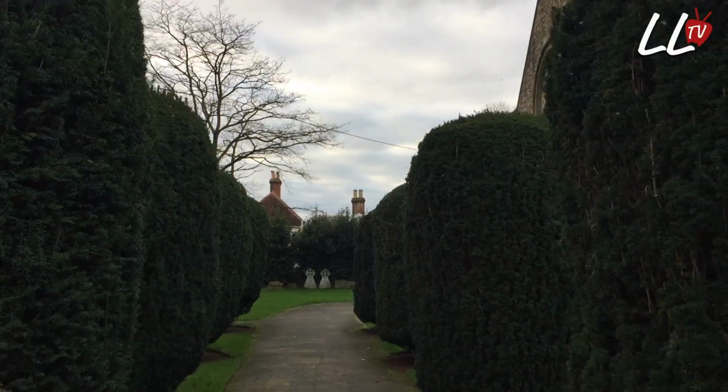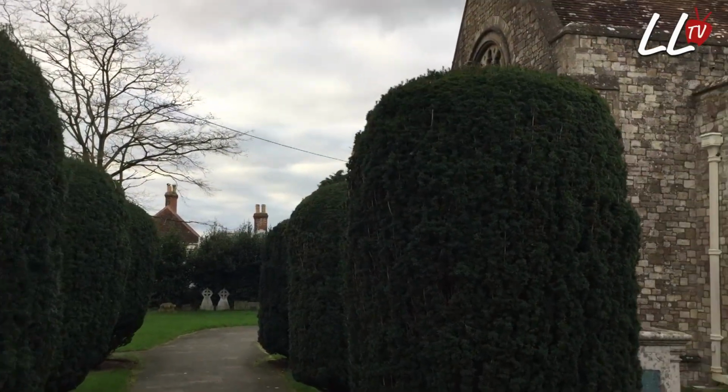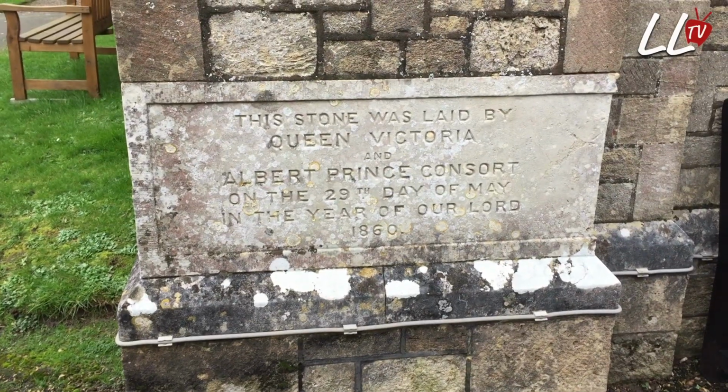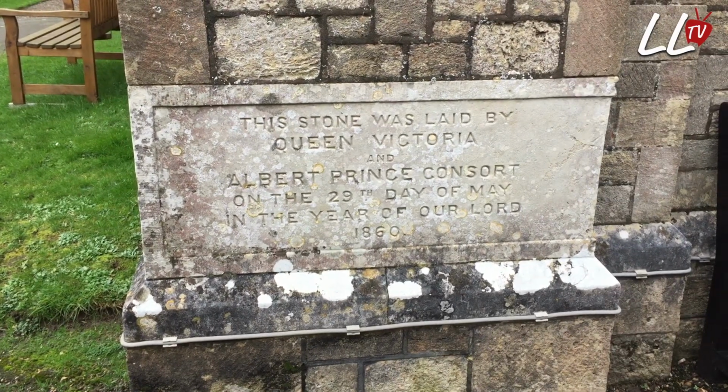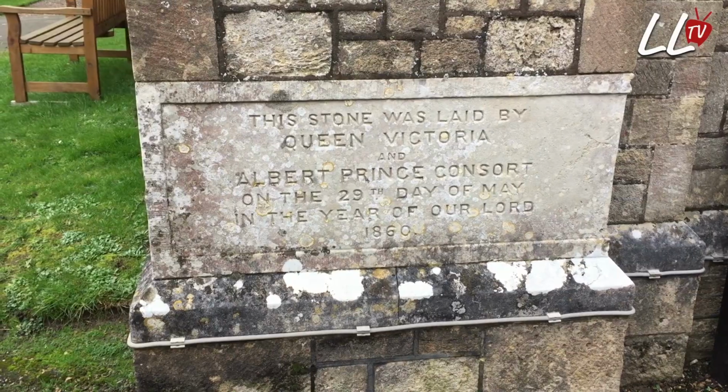We're not having any luck today. Everywhere we're going seems to be shut. I don't think we picked the right time of year to come over to the Isle of Wight. But the church is absolutely fantastic. It's definitely worth coming here, even if it is closed, just to see it. You can see here there's a stone that was laid by Queen Victoria herself. It says this stone was laid by Queen Victoria and Albert, Prince Consort, on the 29th day of May in the year of our Lord 1860.